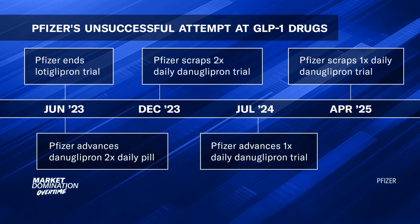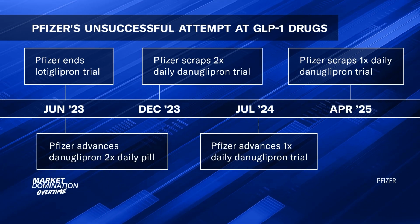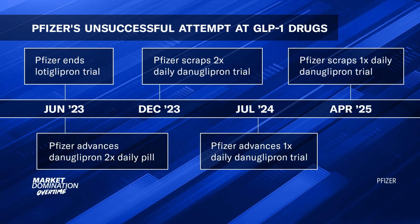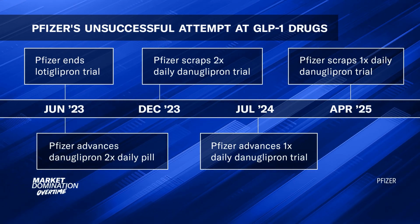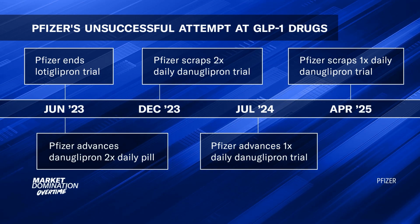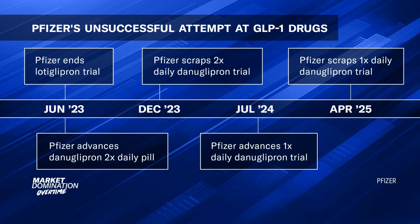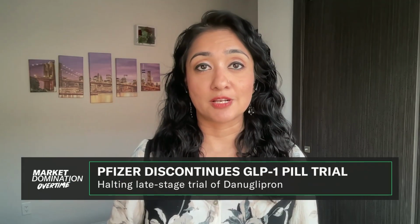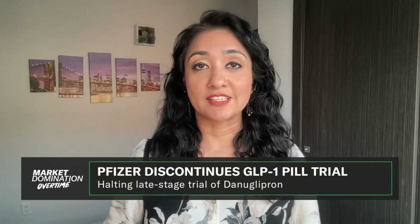And you can see on your screen the struggle that it had to really enter this obesity space, already ending one candidate earlier on in June '23 because of similar liver issues. And then looking at twice daily danuglipron, having to scrap that, then advancing once daily, and now scrapping that as well. That leaves Eli Lilly as the only contender in the marketplace for a pill, as well as, of course, already a market leader with the injectable.